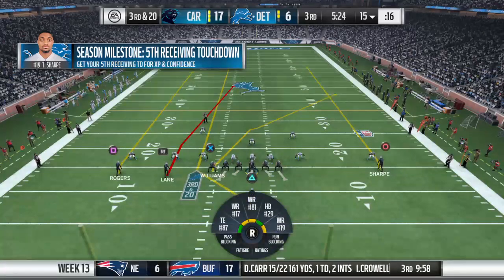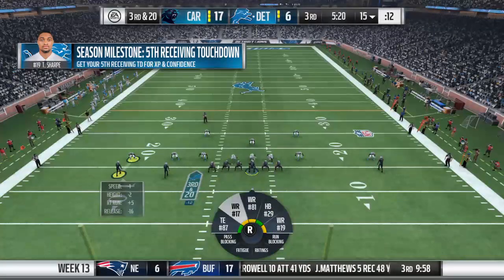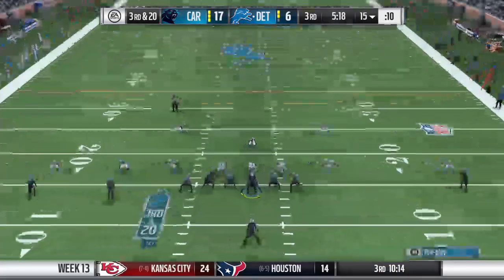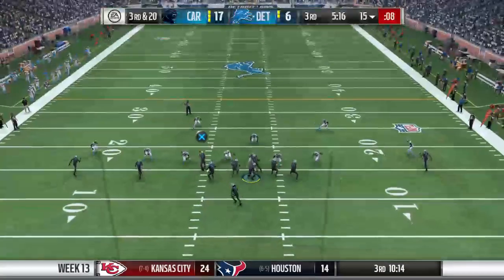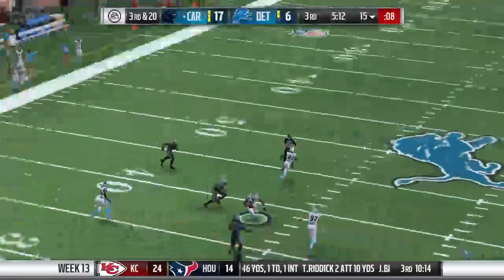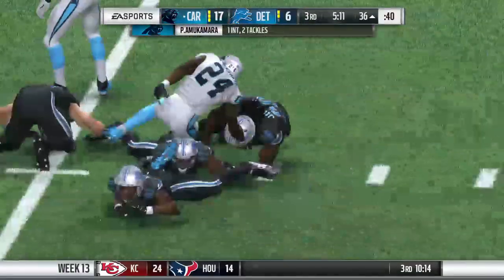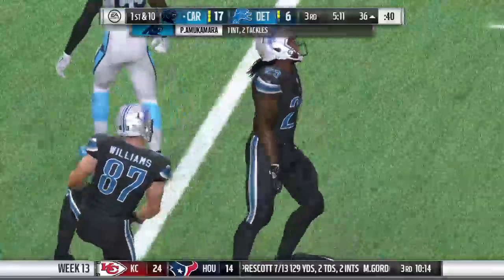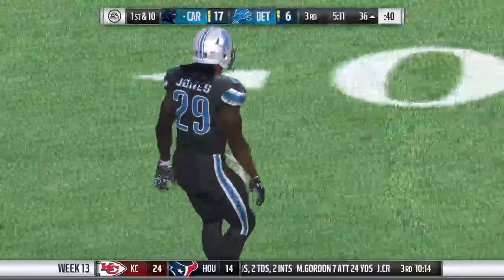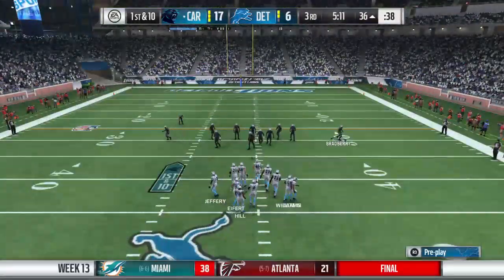Surprised they didn't go with 6 DBs, the dime look. Third and long here for Mariota. And he's going to be intercepted a 3rd time. Picked off by Prince Amukamara. And they take possession of the football and have it at the 36-yard line. And a great spot to start this drive from here.